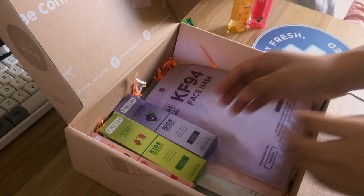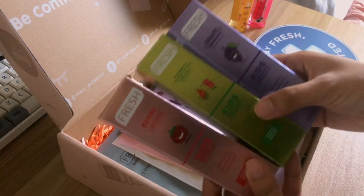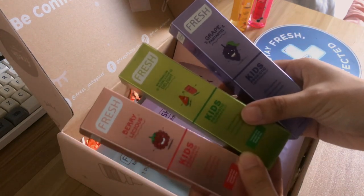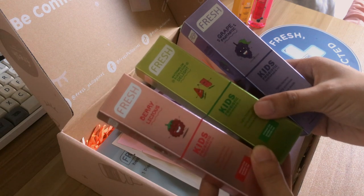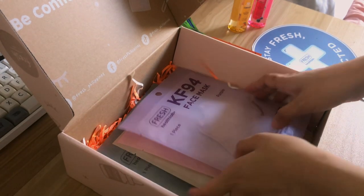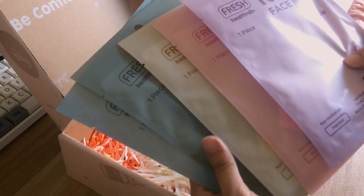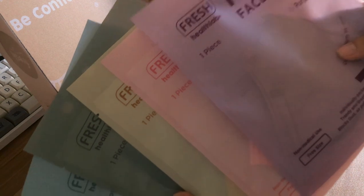We also have here this Fresh Kids Probiotic Toothpaste in watermelon, grape, and berry flavor. Protects children's teeth and gums against cavities and other cavity-causing bacteria. And lastly, this KN94 mask that comes with 5 colors, available in all Watsons stores and online.